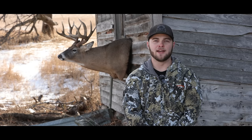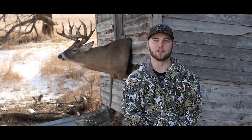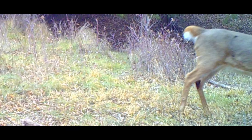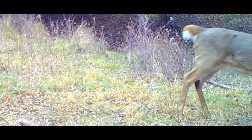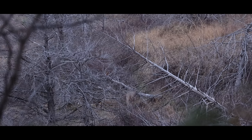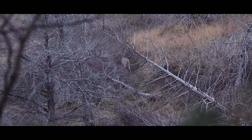I can only hunt this stand on a steady northwest wind, so the next day on the 4th, I wasn't able to go. This was the only picture I got that morning. No antlers, but the bobtail was a dead giveaway that it was Scissorhead, and he walked right by my tree at 5 yards. I went in again on the 5th and saw more young bucks and does, but no Scissorhead.